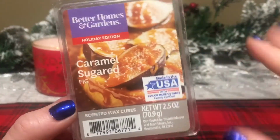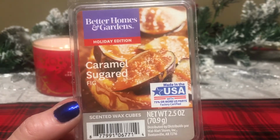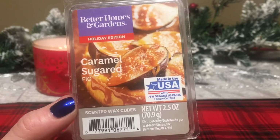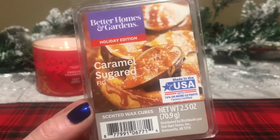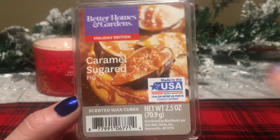Sexy, sexy scent. I love this scent. Sometimes you walk into a room and you forget what you put in the warmer. No, I don't forget. She smacks you in the face. She's like, hello! And it is so sexy.